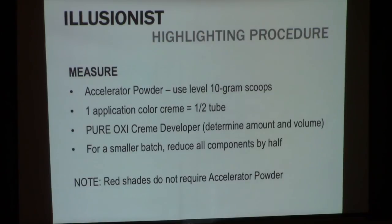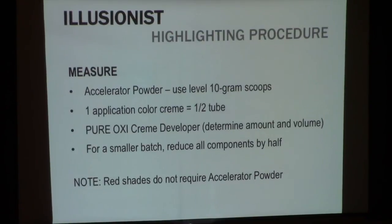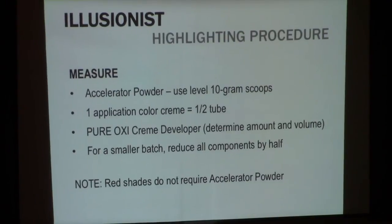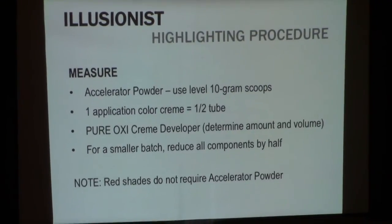Smaller batches, they can reduce everything by half. Glazing's the same way. If they don't want to make a whole batch, make a half batch. If you need a double batch, double everything. So again, with keeping money in their pockets, with Illusionists, one batch of color is too much. I do a half batch pretty much every single time, and we'll get a whole head of highlights out of it, unless they have an extreme amount of hair. So their cost for doing a whole head of highlights is going to be extremely low.